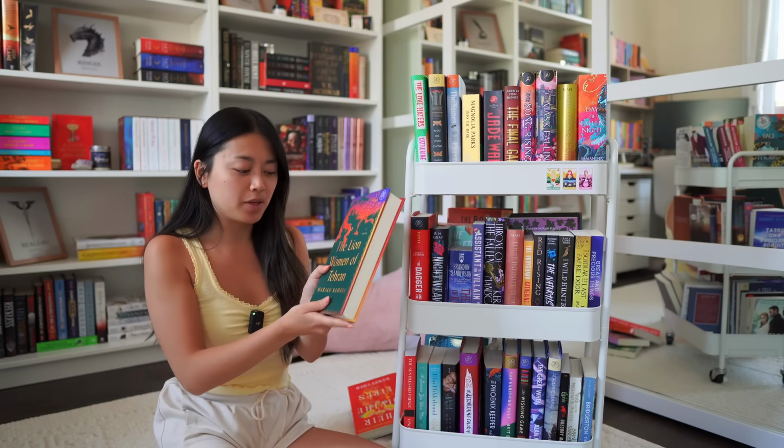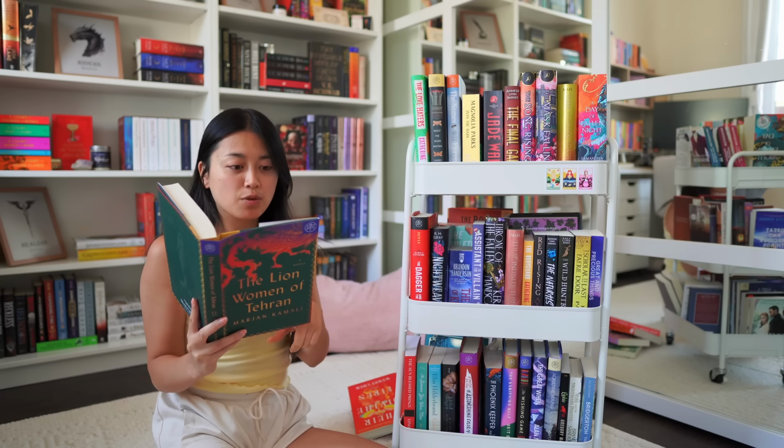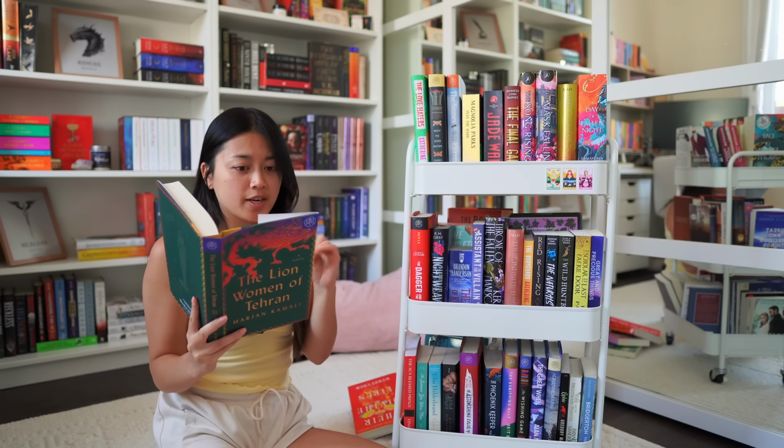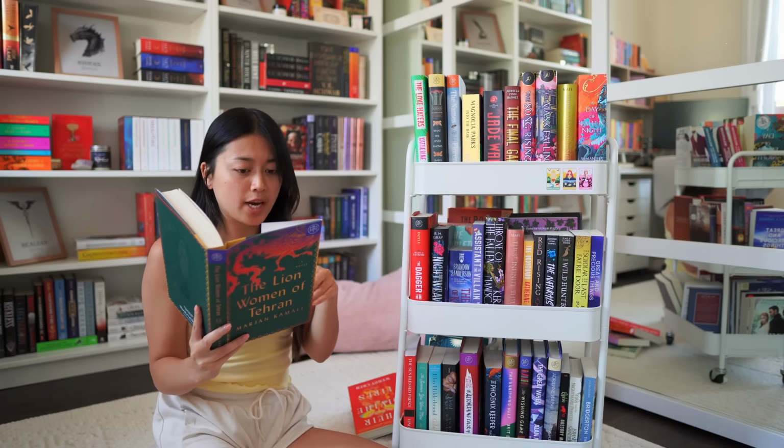I have The Lion Women of Tehran by Marjan Kamali. This might be a fit because this is a historical fiction. It's set in 1950s Tehran. We follow a 7-year-old Ellie who lives in grand comfort until the untimely death of her father, forcing her and her mother to move to a tiny home downtown.